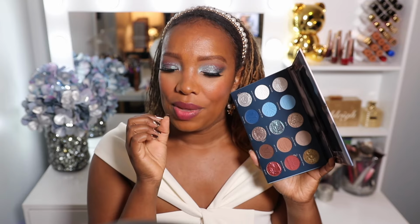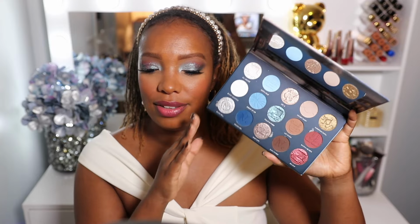Like I was saying before, I think I enjoy at least two of the mattes in here a little bit better than in the Chicago palette, because I know in the Chicago palette, the green matte was just a little bit meh to me. And one of the lighter purple mattes, I was slightly disappointed with, even though I love that palette. But everything just played so nicely in here.